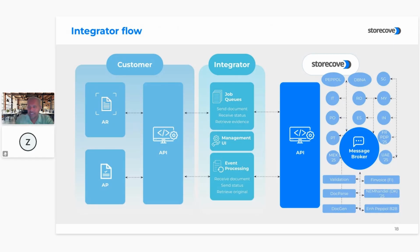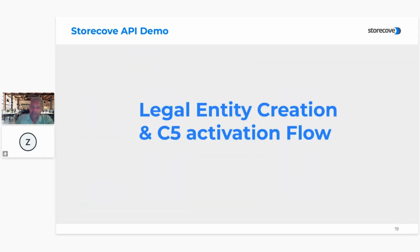Now, if you notice here, we support multiple countries. You don't have to set up separate connections for different countries. You would always send to the same API endpoint. We would take care of which country that is applicable for, depending on the different set of parameters that we have set up for. Now, let's go to the Storecove API demo.